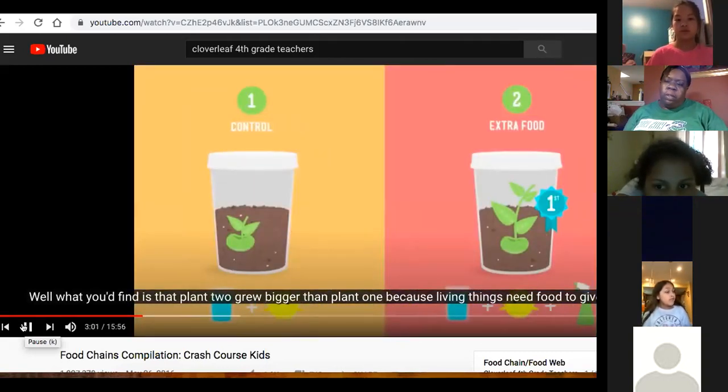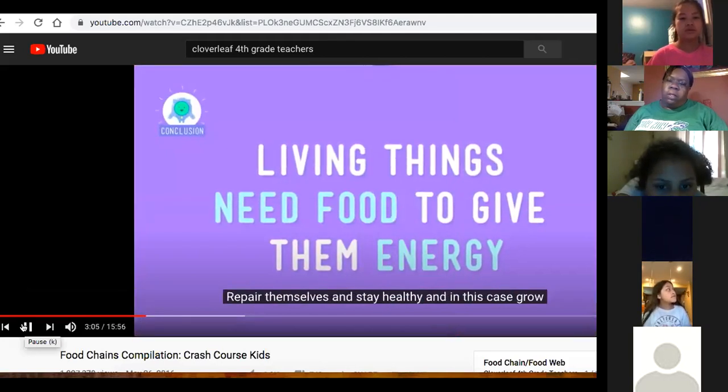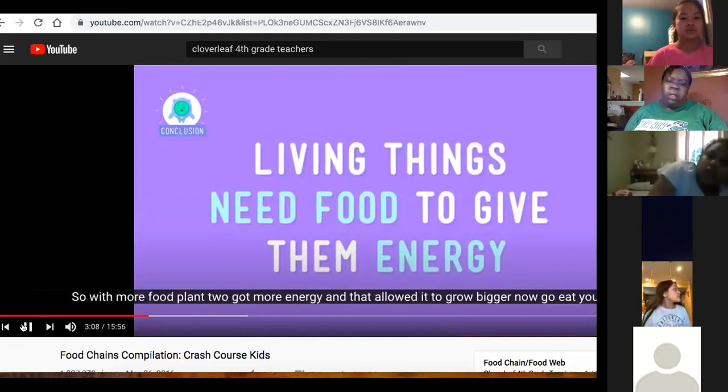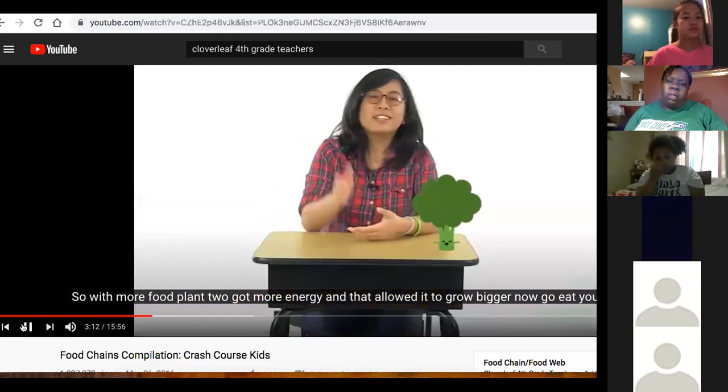than plant 1, because living things need food to give them energy, so they can repair themselves and stay healthy, and in this case, grow. So with more food, plant 2 got more energy, and that allowed it to grow bigger. Now go eat your vegetables.